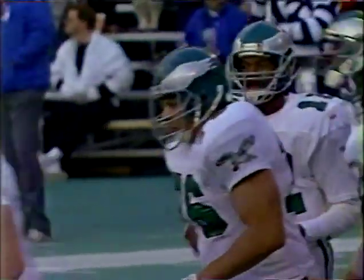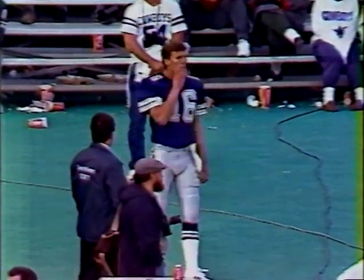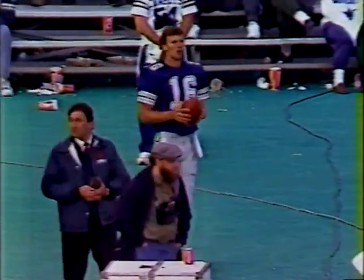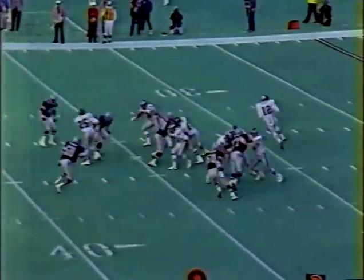You're up 30-13. You want to keep the ball in play. You want to keep the clock. But more importantly, you want to keep yourself in the game. Nothing's gained by trying to dive if you're the quarterback for 1 or 2 yards. Steve Pelura warming up on the sidelines. White's had an outstanding day for Dallas, but 3 for 10 in the second half. And he's been sacked twice.